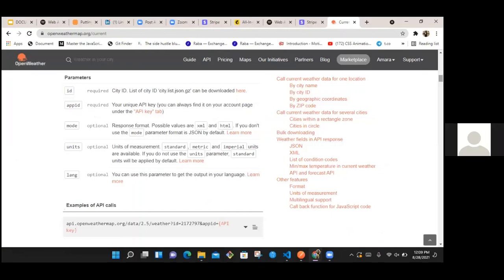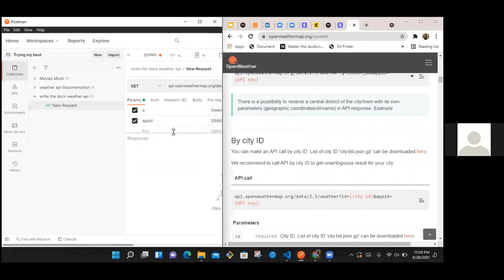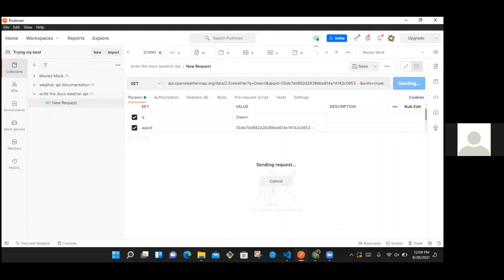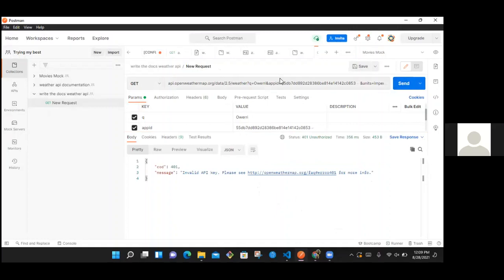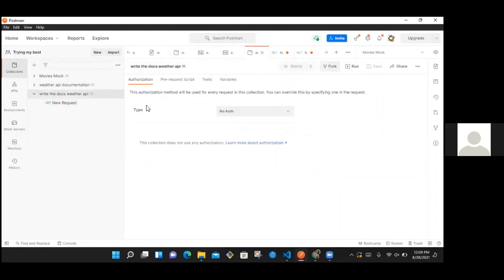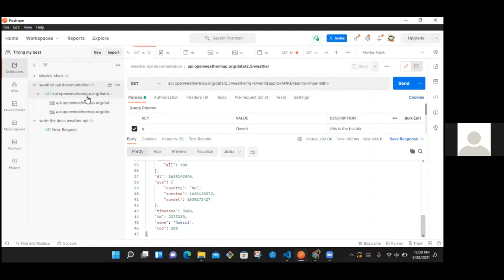You also can use the unit parameter as your standard. Postman is so great because you can easily create your documentation with this. Where I work, we don't actually create our documentation with Postman. Send your request. Set API key. Valid API key. Anyway, so I've written one API key.